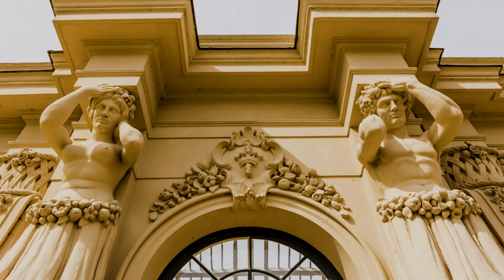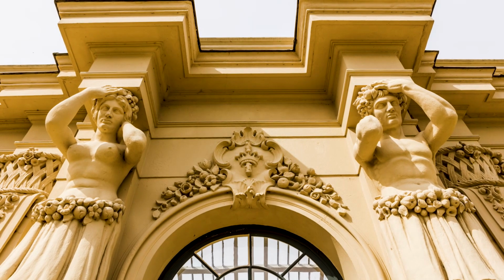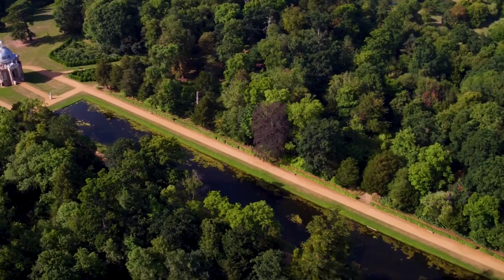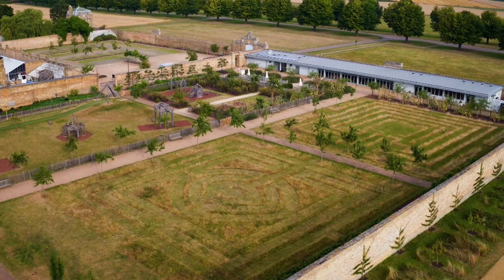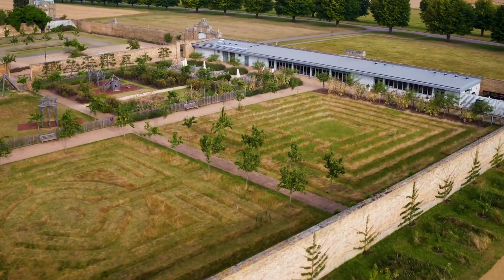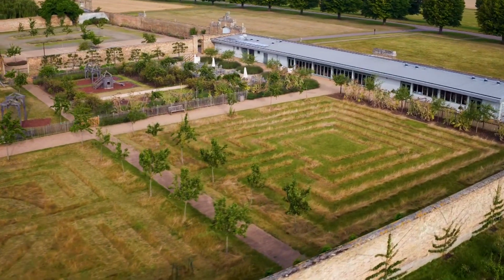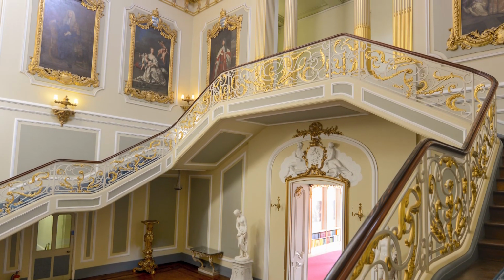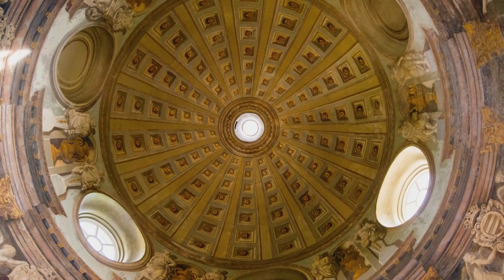The house dates from about the 1830s, but the gardens themselves began to be landscaped in the mid-1600s. And then they were further developed by that most famous of landscape gardeners, Lancelot Capability Brown, in the mid-1700s. So for almost 400 years, this landscape has been shaped, it's been smoothed, it's been planted, it's been designed to fulfill the needs of status, fashion, and the styles of the various times.